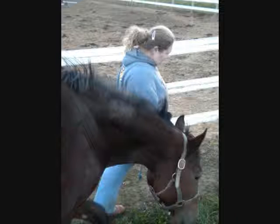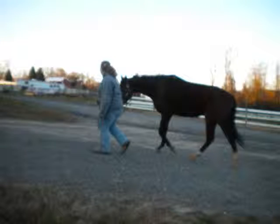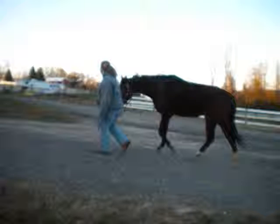I don't know when I will run him in a competition for the first time. I'm going to take my time with Dutch because I want him to really know the pattern and be good at it before I start showing him.